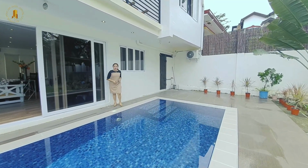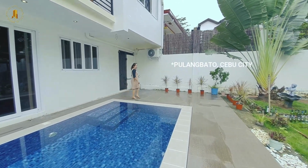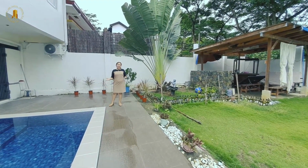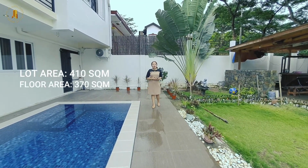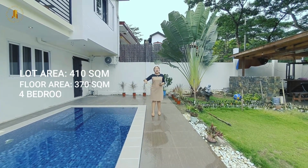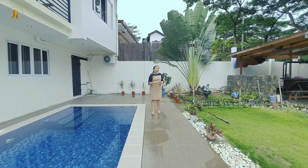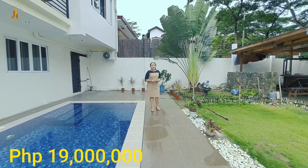Asian contemporary resort type home located here in Bacayan, Cebu City. This house is inside a gated subdivision with 24-hour security, and it's embedded in a land area of 410 square meters and a floor area of 370 square meters. We have here four bedrooms and also 3.5 bathrooms. Carport can fit at least 2 cars, and we have here a lap pool and an extra lot for our garden. Price is 19 million pesos.